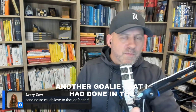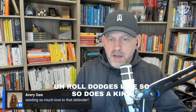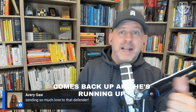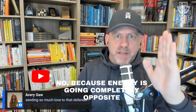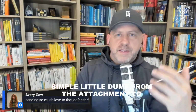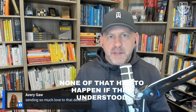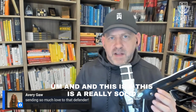Another goalie that I had down in the Glastonbury tournament, this attackman is side left, roll dodges, does a kind of question mark dodge, goes down towards the goal line, comes back up, and he's running up towards the restraining line. So he's at about 15 yards running away from the goal. Is that a threat to a goalie? No, because his energy is going in the completely opposite direction. If he tried to shoot it, no big deal. Well, some midi slid across the top of the box. Simple little dump from the attackman to the midi. Midi takes a shot from like 8 yards and scores. None of that had to happen if they understood what's going on from the goalie's perspective. And this is a really solid collegiate team.